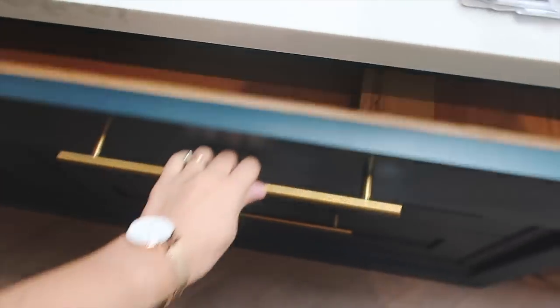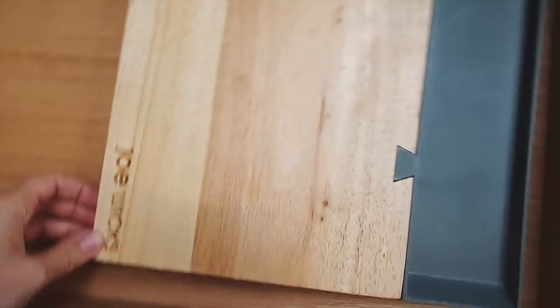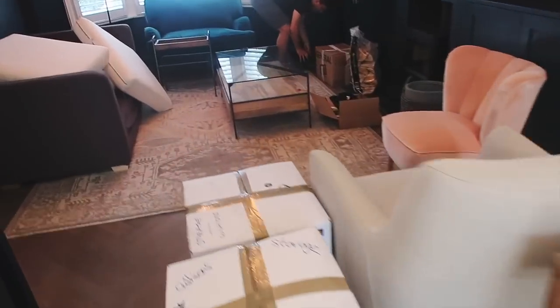And just slowly started putting stuff away, but haven't even opened the boxes yet. This is just new stuff. I bought this chopping board from Joe Wicks, which I thought was very clever. Essentials in the larder.